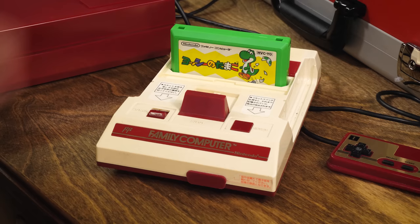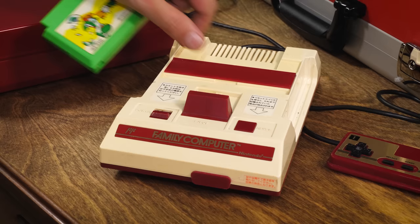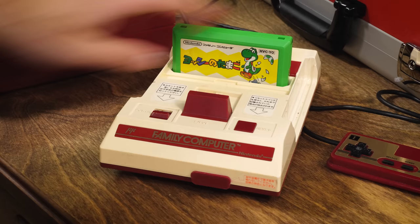Cartridges also come in a different shape to our Western carts, and some of them come in wild colours, not the grey that we had. Look, more lime green. When you take the cartridge out, there's also a dust flap behind it, so you can close that and you can protect your port. But you'd probably just leave a game in there when it was turned off.